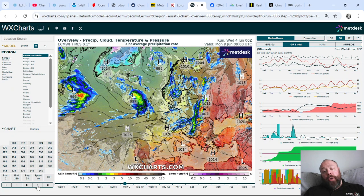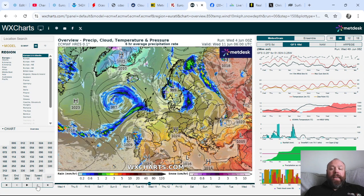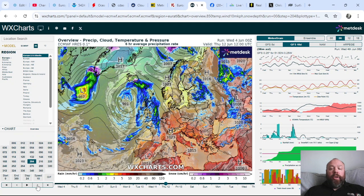upcoming week. We've got another system moving in off the Atlantic as we move towards the early and middle portions of next week. And then it looks as if there are some changes showing up towards the end of next week here. An area of low pressure stays more to the west of the UK, winds up, and then that opens the door to something warmer trying to come up from the south.